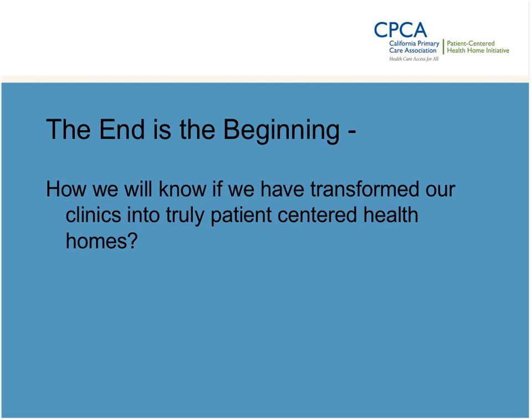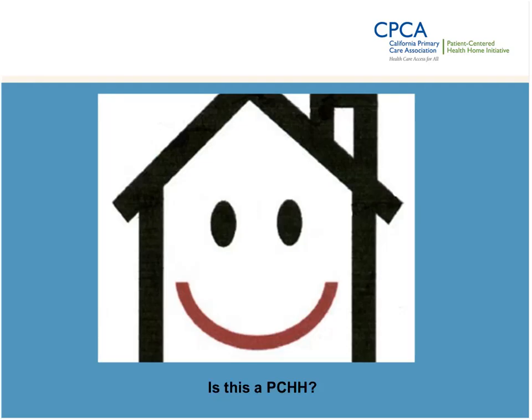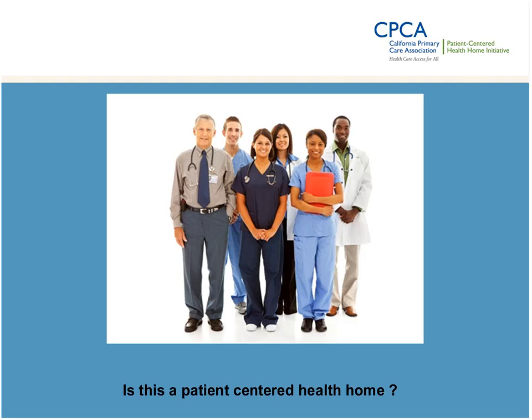How will you as a leader know that your clinic is truly transformed to being patient-centered? I tried to find a picture that described patient-centered health home, and while I thought this home with a smile was quite charming, I don't really think that is the patient's perception of a home. In fact, when you talk about patient-centered health home with elderly patients, they sometimes become fearful and say, no, I don't want to go in a nursing home.